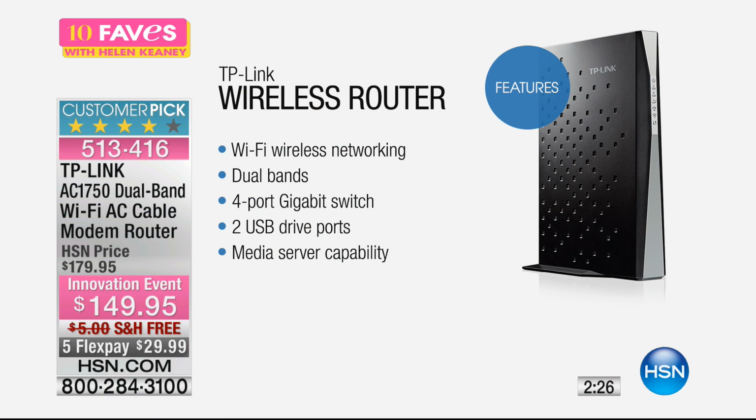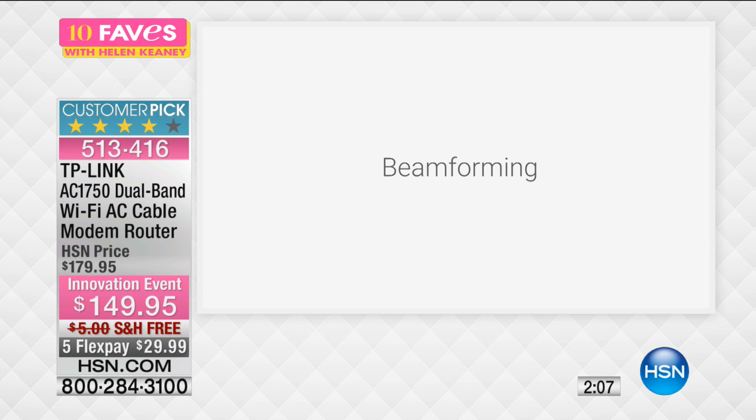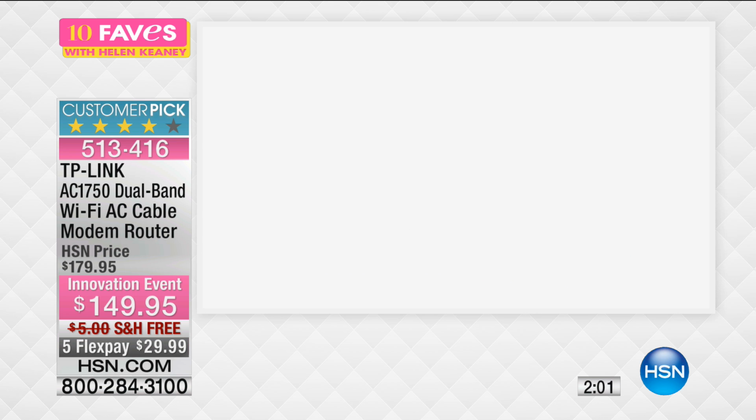Okay. And there are a couple of different technologies built inside. First off, this is dual band. Dual band means the frequency that devices talk to one another on. Most routers are only single band, meaning there's a single road, and that's where you get that congestion. Unfortunately, most of us operate at 2.4 gigahertz. That's the slower speed. But what also operates at 2.4 gigahertz is your microwave oven, and your refrigerator really slows it down. This also has something called beamforming technology.